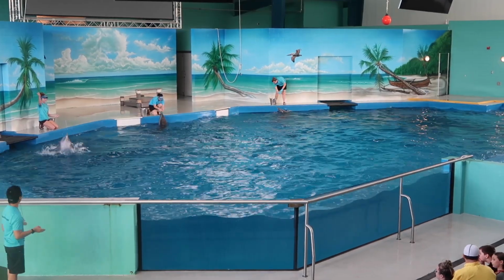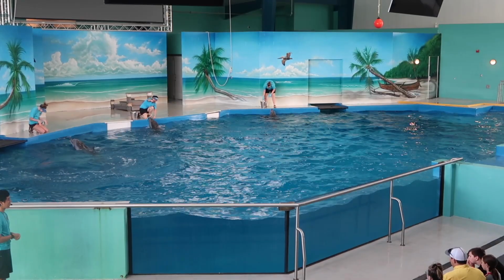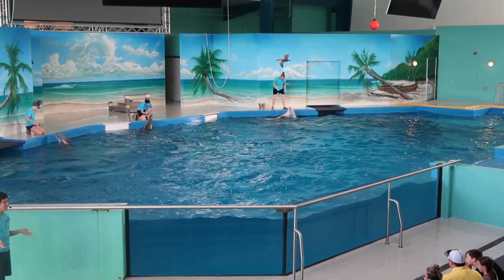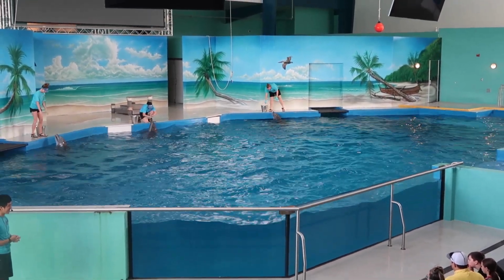Now, you won't be seeing any hair on these adult male dolphins today, but dolphins are born with a small set of whiskers along their rostrum or bottlenose area. These fall off shortly after birth, resulting in the hairless dolphins that you see today.